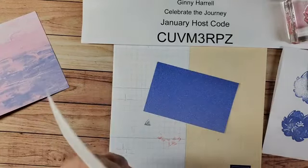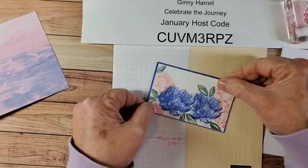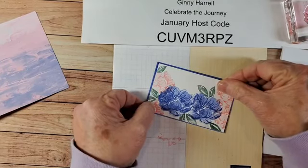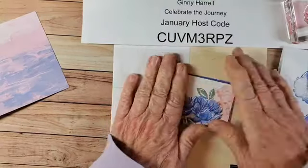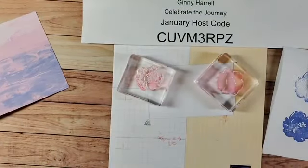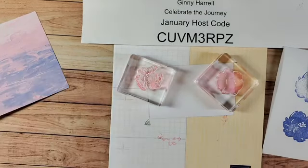What I could do is use this paper for something else. I can just trim it down a little bit. We'll get a new one. So we'll let that dry for a minute while I cut a new piece of paper. Let's see, we want to use this one. We can do that.